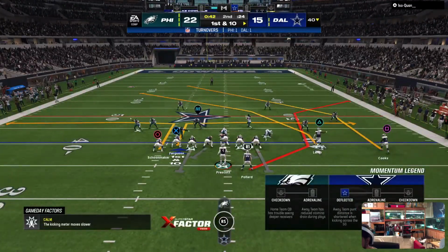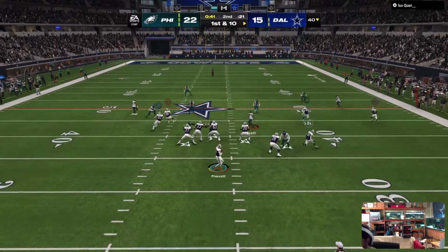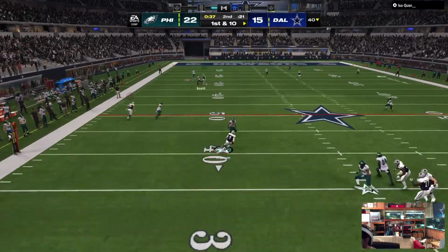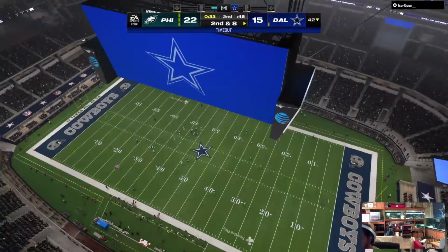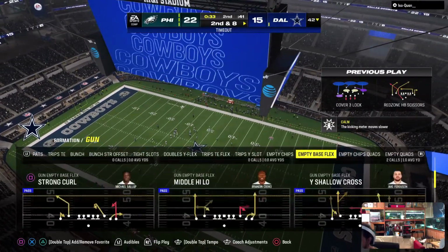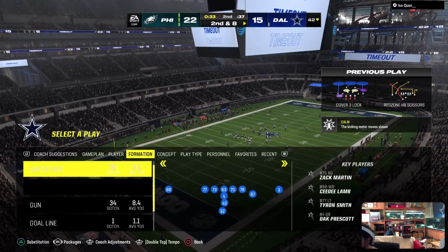About set for this next drive by the Cowboys offense. And with great starting field position and a couple of timeouts at their disposal, they'll certainly have the green light here. Give him a couple on the scramble. It's second down. Now another timeout called for by the offense, as the clock will stop with 33 seconds to go in the first half.